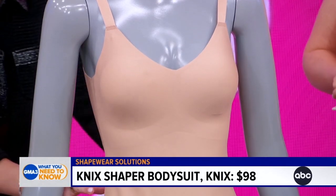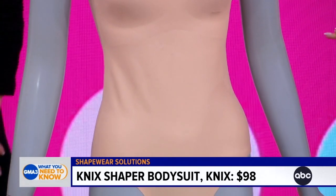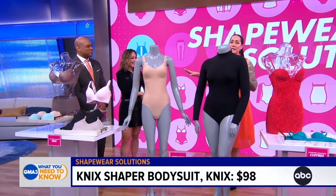I can see the support in the middle. Yes. But with the onesie, how do you use the restroom? These are important questions. Yes. Great questions. So they offer you access for that type of thing. Okay. That is something that the designers think of with this.